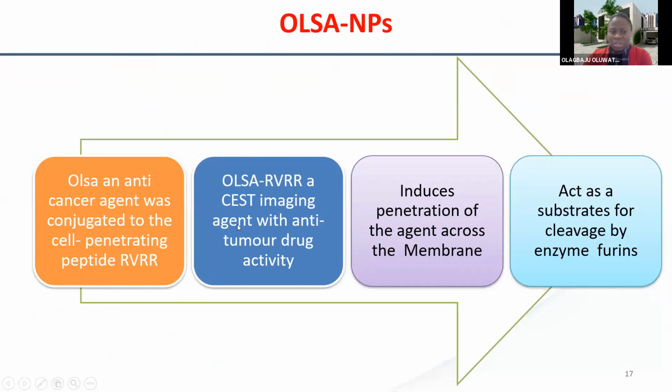And this explains briefly the production: an anti-cancer agent was conjugated to the cell-penetrating peptide RVRR. Then a CEST imaging agent, with, like I said, anti-tumor drug activity, and it also induces penetration of the agent across the membrane, and is a substrate cleaved by the enzyme furinase.